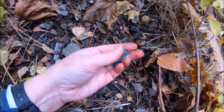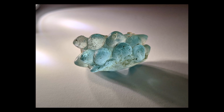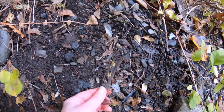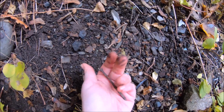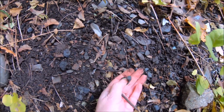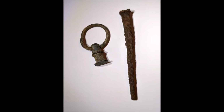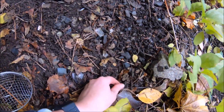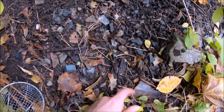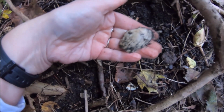Look at this piece of glass. That is so weird. Look at this old square nail, or flat nail actually. Look at this. Some little artifacts. There's a big nail. It's plastic. I thought it was glass. Oh, look at this clamshell.